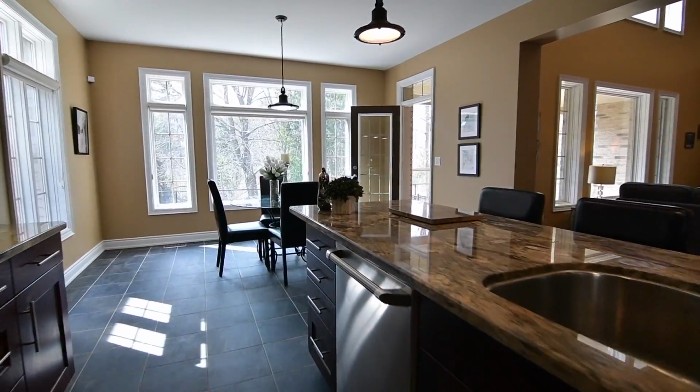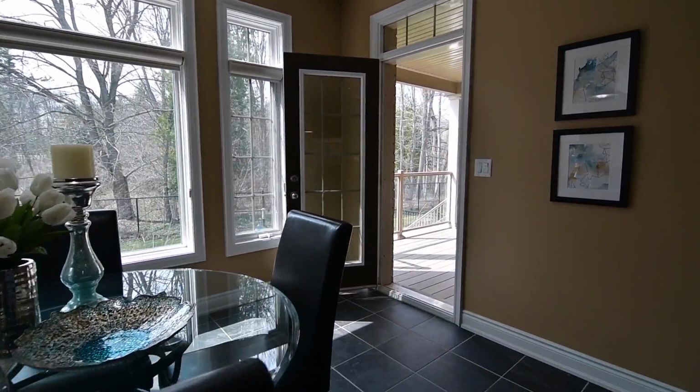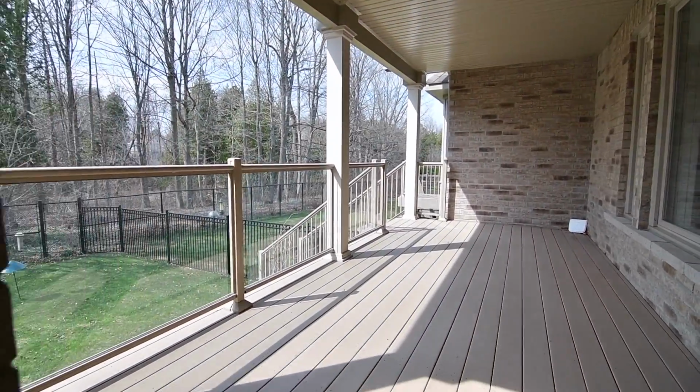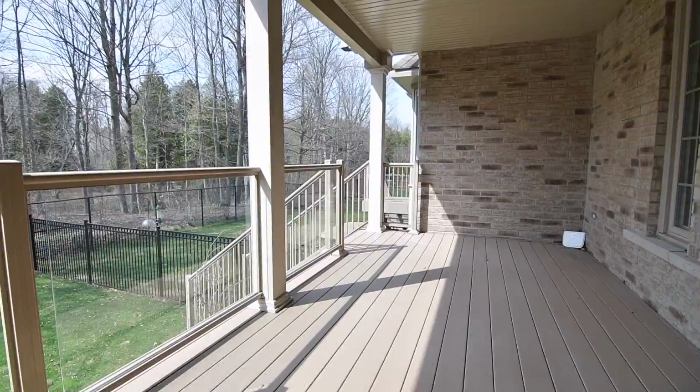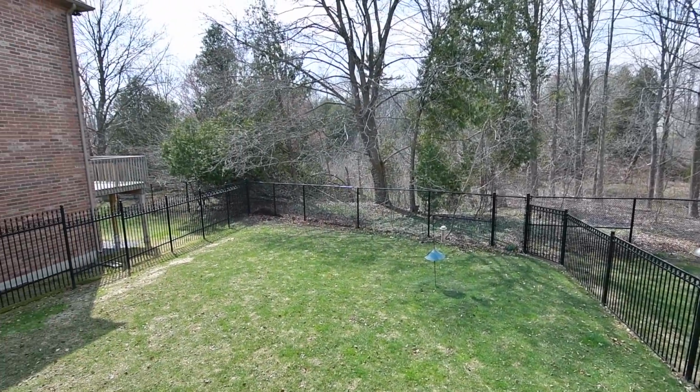Oversized windows with transoms in the breakfast area allow for natural lighting and gorgeous views, and the walkout opens to a covered deck with glass railing that steps down to a large backyard with open work fencing, allowing for unobstructed views of the ravine setting beyond the yard.